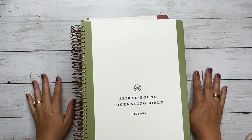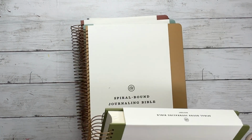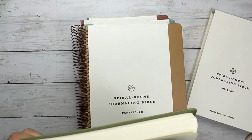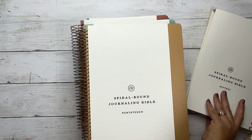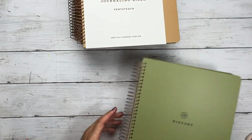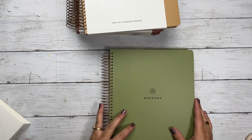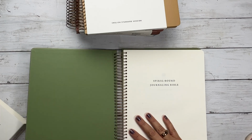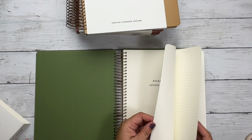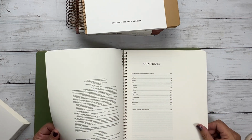So let's go through these. For those of you who are curious about each of these, we can open them up and see each of them. This one is the history, and it says the ESV Spiral Bound Journaling Bible History was created from the ground up to facilitate in-depth note-taking. It includes the historical books of the Old Testament, Joshua through Esther. This is cool.